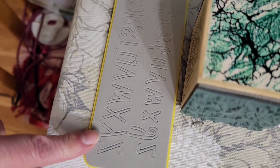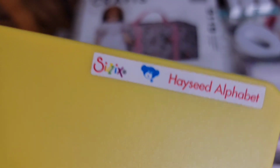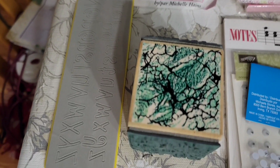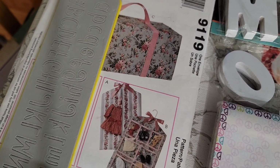I had one in the package, it sold, and it looked just like this to use with the Sizzix. There it is, Hayseed alphabet. And that is $5. And those are the items that are still available. Nope, that should be 4 items. Why do I only have 3?